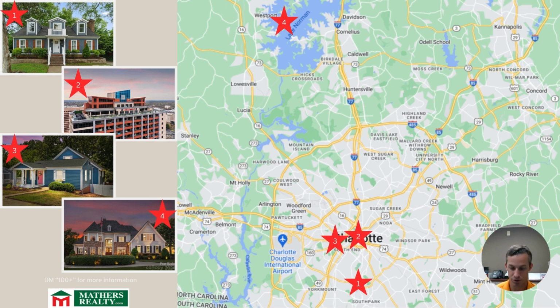222 South Caldwell Street, the most exclusive skyrise building in all of Uptown. This junior penthouse condo is a corner unit with floor-to-ceiling windows showing off the beautiful Charlotte skyline. Besides the upscale amenities that come with this 2-bedroom condo, Fahrenheit, voted the best restaurant and bar with a view in all of Charlotte, is only a few floors above.